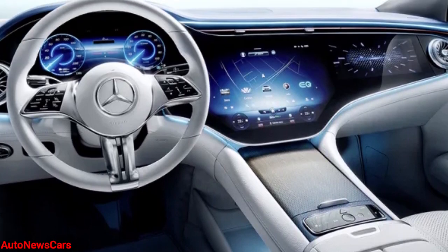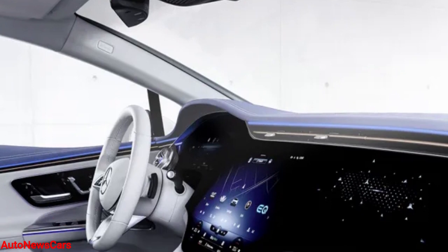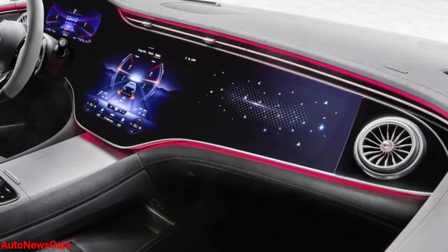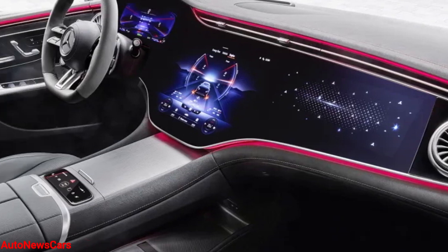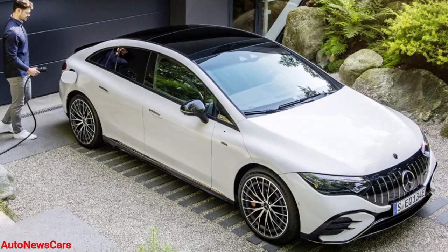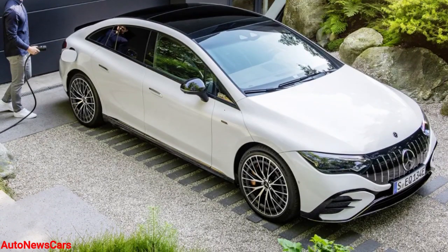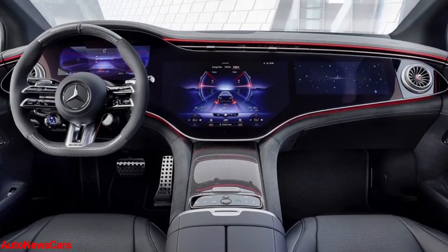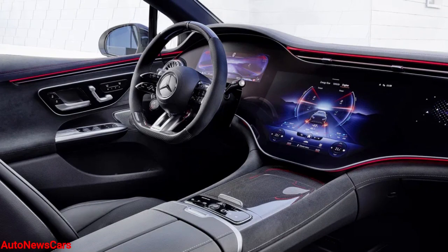If you're familiar with the EQS, though, the EQE will look immediately familiar to the point of being indistinguishable, especially inside. That includes the available, dash-dominating Hyperscreen, although we prefer the simpler, standard interface and the pretty dash with wood trim that comes with it. Really, you'd be forgiven if you had trouble telling the two sedans apart until you sit in the back seat and notice the legroom is merely ample rather than excessive.